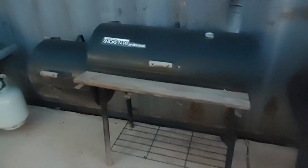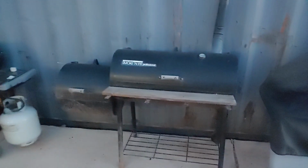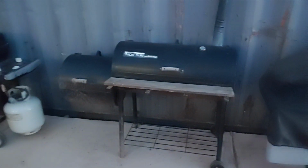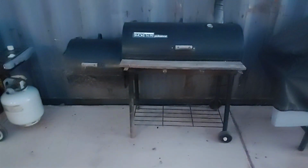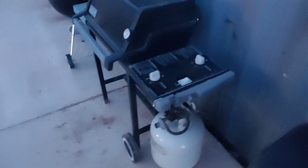And then, like literally 2 days later, my neighbor 2 doors down, not this guy, the guy next to him, had this out on the curb for free. I was like, I'm not passing that up. So now I have this beautiful Brinkmann Smoking Pit Professional. It's actually in shockingly good condition. I can't see any serious problem with it.